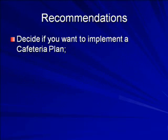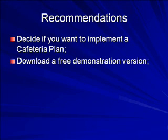What should you do now? Well, we recommend that you determine if you are interested in establishing a cafeteria plan. If so, you may download a free demonstration version of the software from our website. It is a working version and remains operational for 60 days.